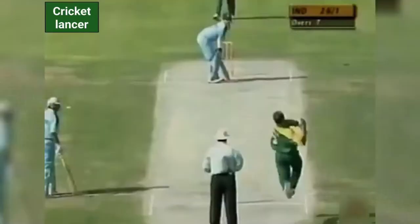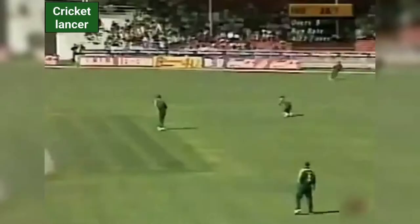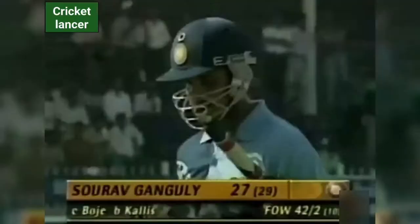Oh, that's a lovely shot. Oh, it's had a good effect on his batting. Beautiful timing. He's just stroked it through the offside. Oh, that's stroked away beautifully on the offside. He's gone this time. He was looking to take the aerial route. 42 for 2.